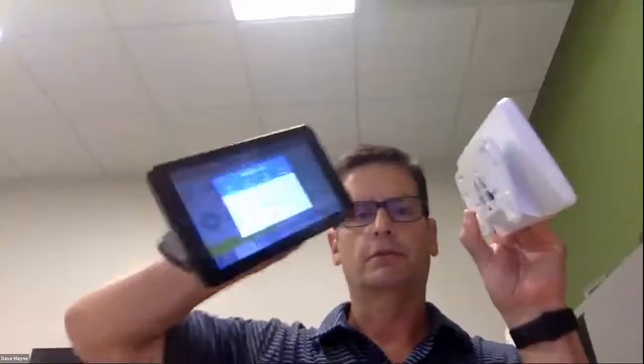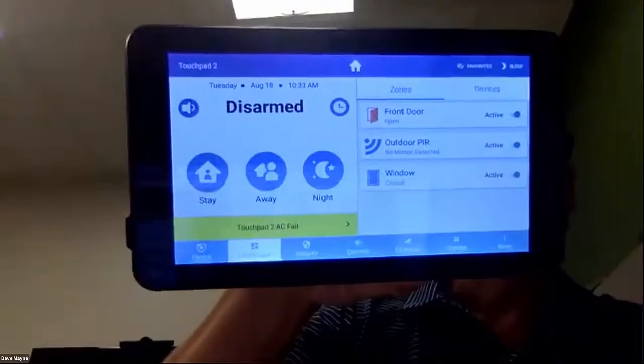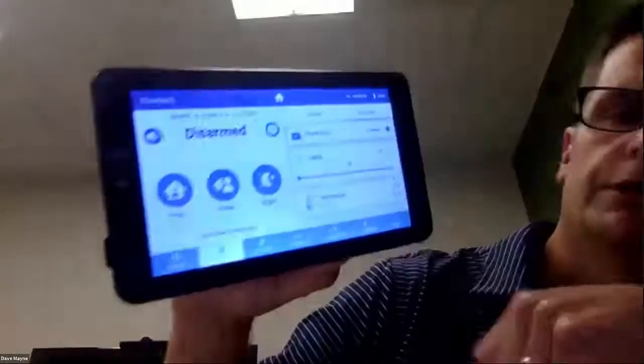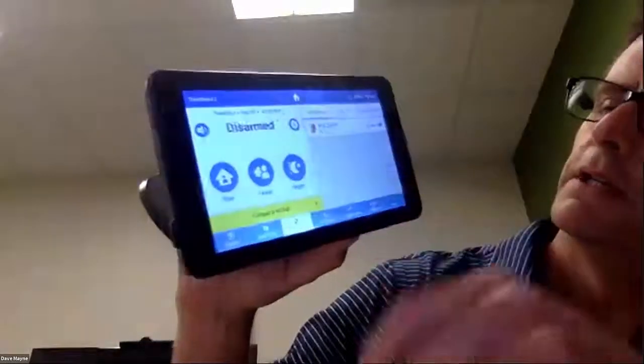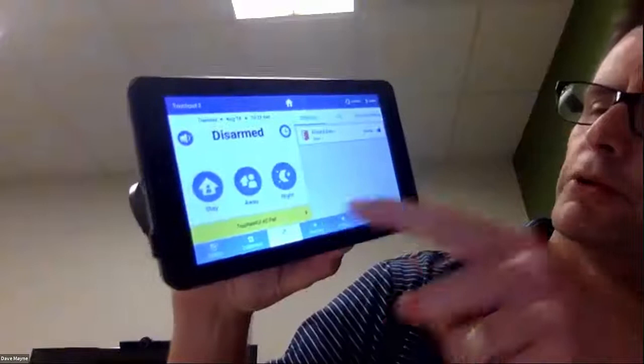Can you hold that up again so we get a last look at it? It's hard to do in a Zoom environment. Yeah, let's see the screen. Yeah, it's really hard using a camera. All right. Okay, thank you. And then you can swipe between screens here, and you can go to a variety of other different modes down on the bottom.